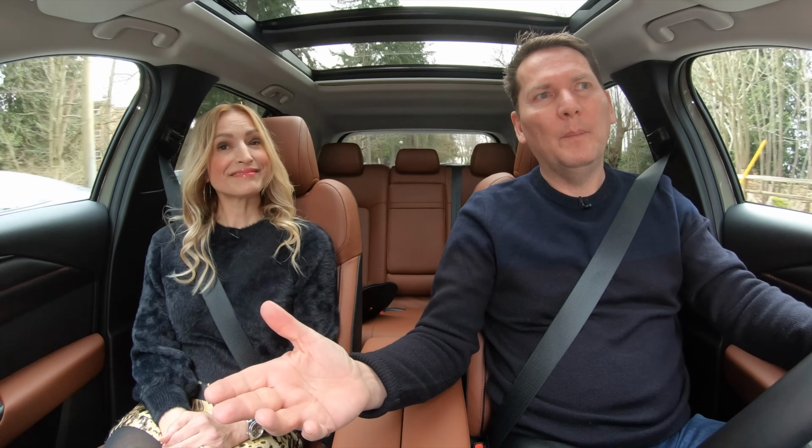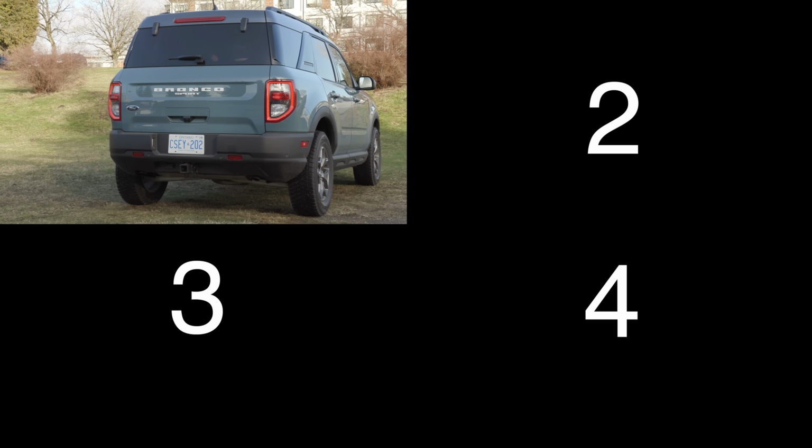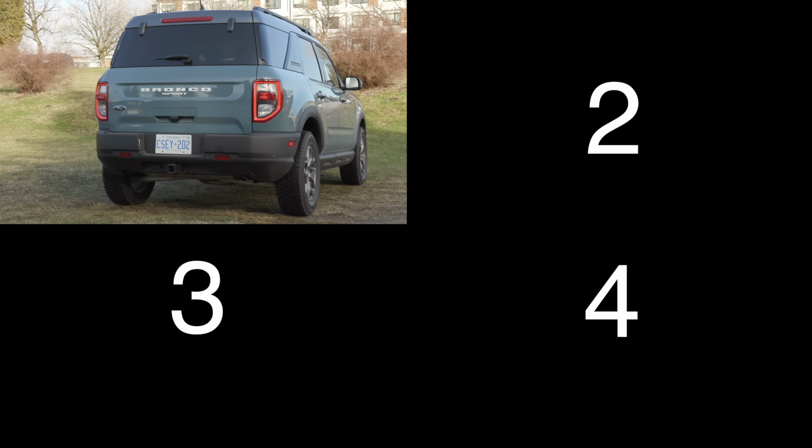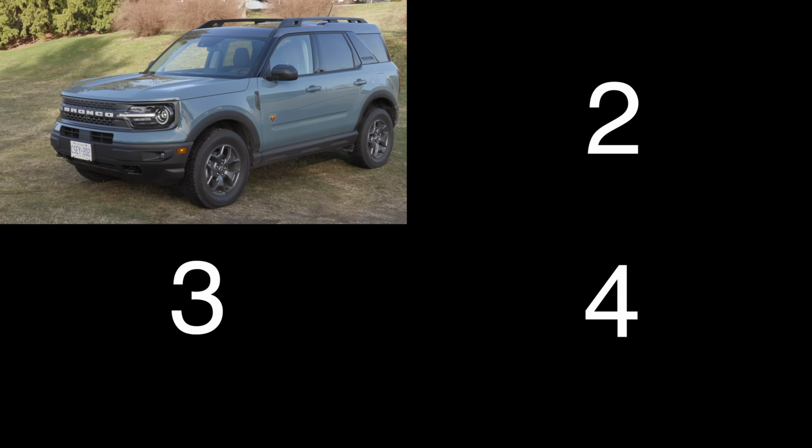So you want a compact SUV, but you want something with a little attitude, maybe looking a little more rustic. What else can you buy? For your consideration, 4 vehicles for you to consider. Up first is the Ford Bronco Sport with 2 engine choices, a 1.5-liter EcoBoost with 181 horsepower and a 2-liter EcoBoost with 245 horsepower. It has a starting price just under $36,000.